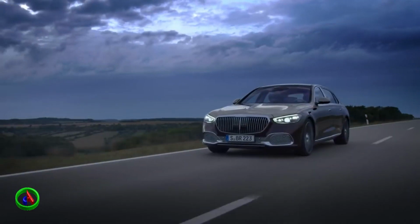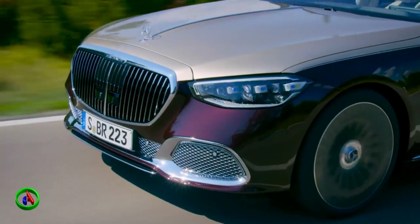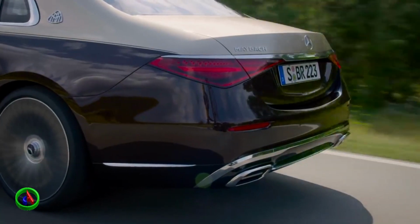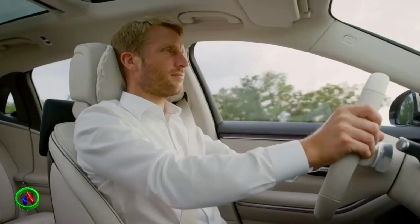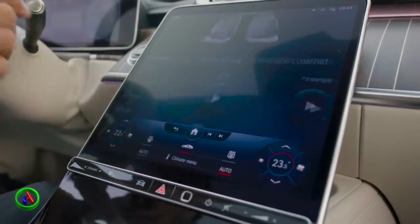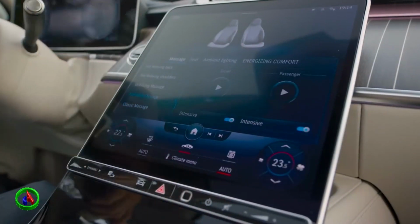Air suspension and an active sound cancellation system are both standard in the new model, which helps the car deliver a silky, ultra-quiet ride. The S-Class also offers rear-wheel steering, which should help with navigating this big sedan through tight city streets.